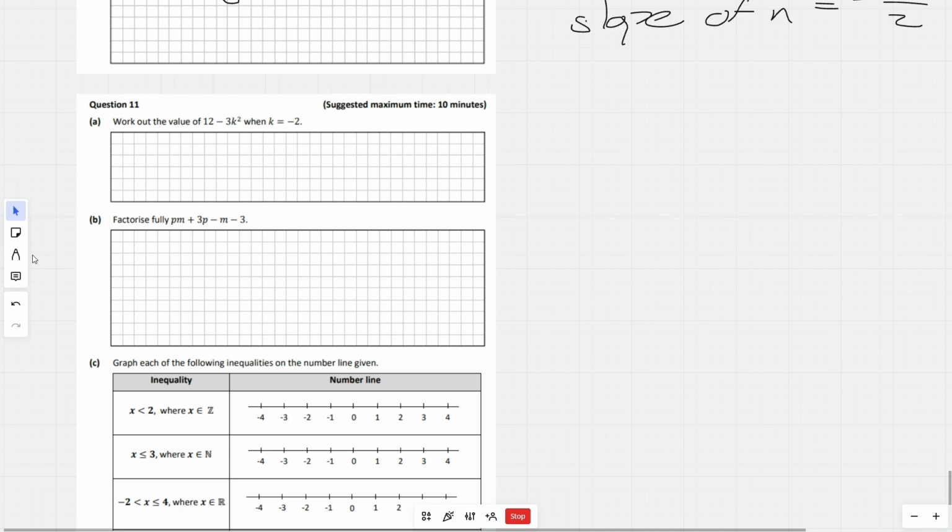Work out the value of 12 minus 3k squared when k is equal to minus 2. So we know that k is equal to minus 2, which pretty much means they're the same. So what we can do here is take the k, completely replace it with the minus 2, because remember they're the same, and that will give us our answer. So we can do 12 minus 3, and then in brackets I'm going to replace the k with minus 2, and that will be squared.